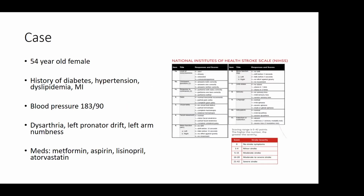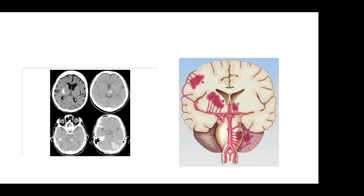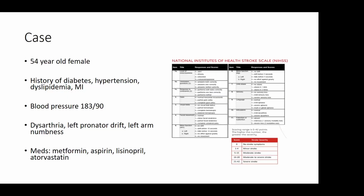Next slide. All right. So, the slides are very jittery. So the first case, we have a 54-year-old female. She has a history of diabetes, coronary artery disease, dyslipidemia, and hypertension. And she came in with a blood pressure elevated in the 180s with an NIH stroke scale of about 3.